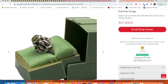And then another item, this was in the sale as well. I just put 20% on this. I loved this ring. It was very cool looking, very brutalist. It was a small size, like a size 5 or 5.5, which is a very tiny finger. And I got this at a yard sale for like $1 or $2 at the most.